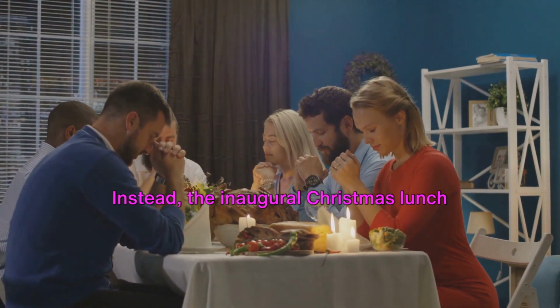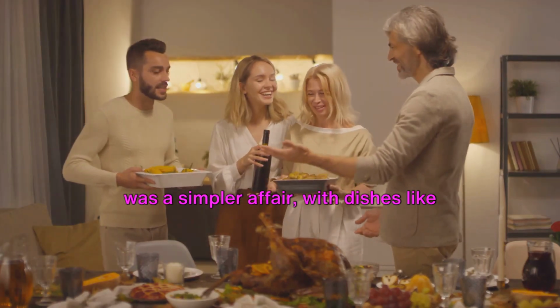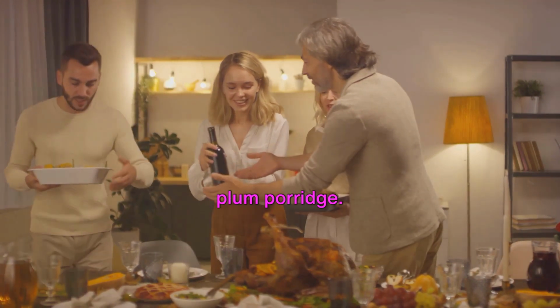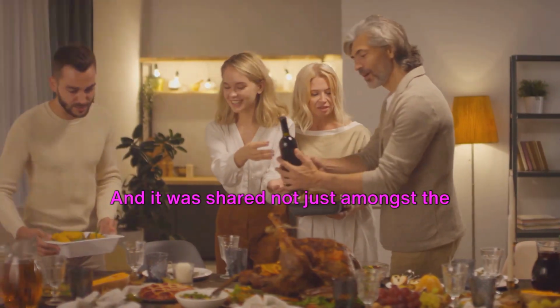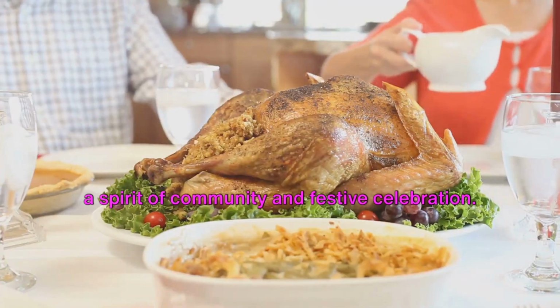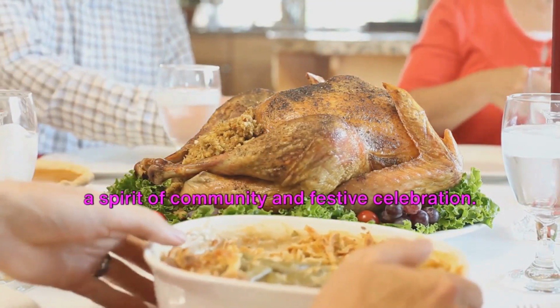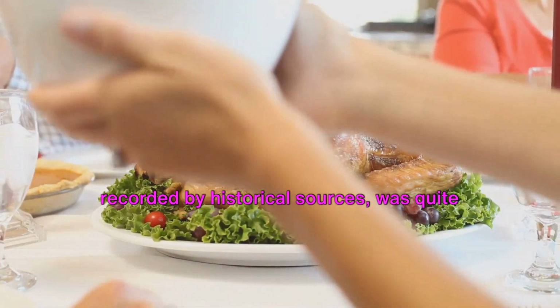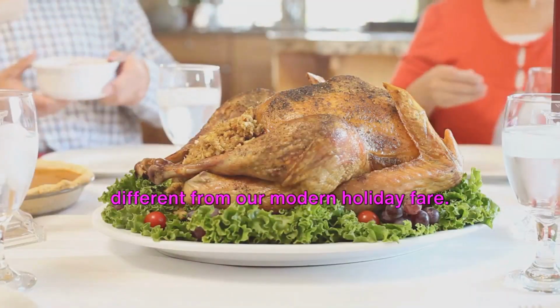Instead, the inaugural Christmas lunch was a simpler affair, with dishes like beef or goose, boiled root vegetables and plum porridge. And it was shared not just amongst the family, but with neighbours and friends in a spirit of community and festive celebration. The menu for this grand lunch, as recorded by historical sources, was quite different from our modern holiday fare.